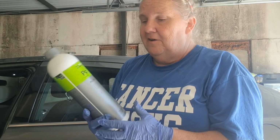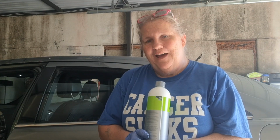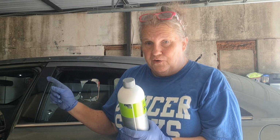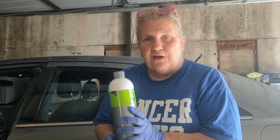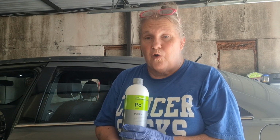Okay, so my thoughts on Polstar. I like it. So I am thinking about going ahead and ordering some more now that I know I can mitigate the scent, because I do like this. I think that it works really good on a smoker's car, and it does work really good on the BMW, which has a lot of dust. It works great on my boss's pickup, which has a lot of work dust.